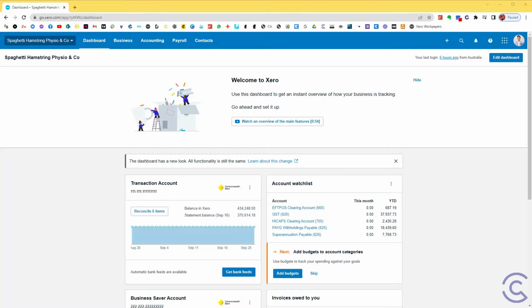2 main reasons though. Number 1, you might just want to see your spend on these different areas, which is fair enough. And number 2, it makes your accountant's job a heck of a lot easier at the end of the year when they can really easily show which expenses you are entitled to an extra tax deduction on. And making your accountant's job easier means this will save you money. So, what are the 2 options?